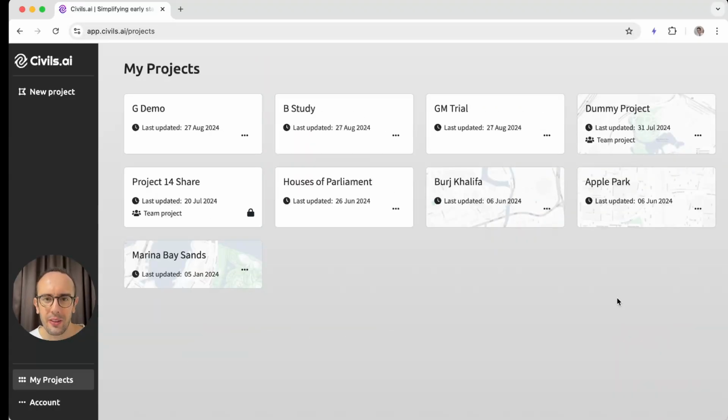Okay, so let's take a quick tour on the latest features of Civils.ai. When you first get signed into app.civils.ai, you'll see that you're able to create your first project by clicking this new project button. You may have already had someone in your team share some projects with you, so you might already have some existing projects. But you can think of these projects as either being a unique construction project or a submission or a proposal, or basically just an AI bot which understands a bunch of information about a particular topic.